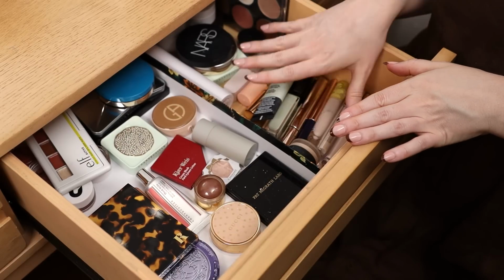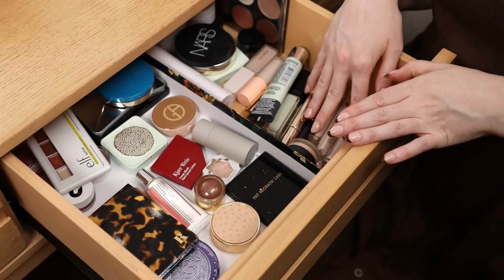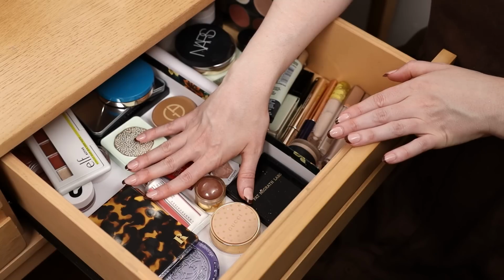Okay, this is complexion and other everyday products like mascara, and this is cheek products.